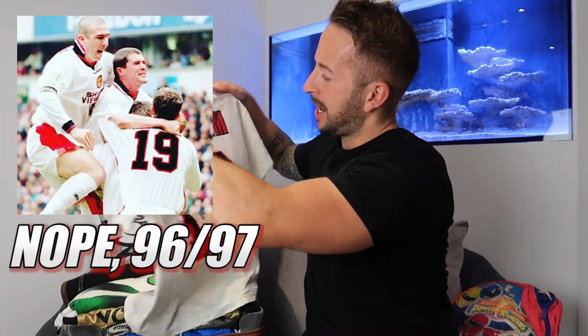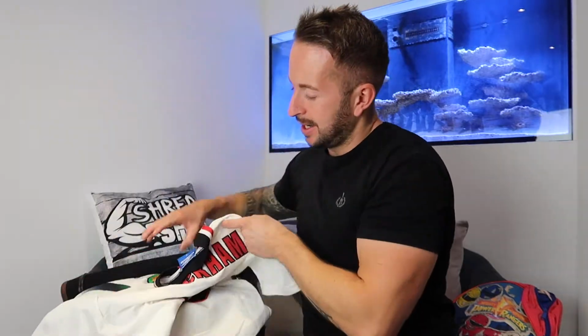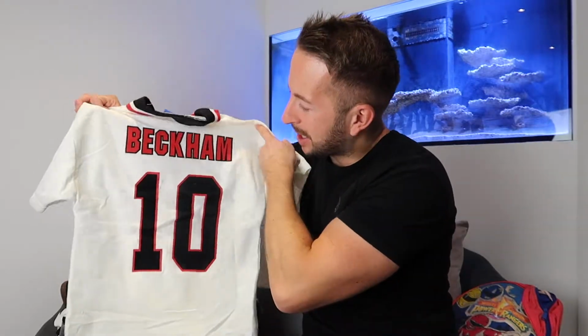And have a look on the back. Actually I'm gonna change that. This says Beckham 10. And for those of you that remember, Beckham originally had the number 10 and then he switched over to the number 7. So was that 96-97? I don't know. I think he had 24 before that.